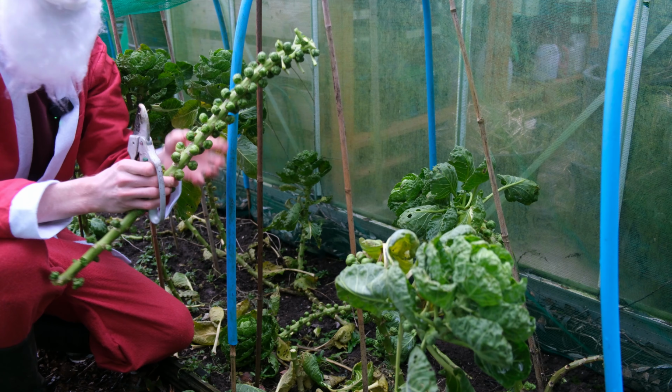Okay, so we've harvested 1 bucket of Desiree and 1 bucket of Charlotte, and we have 4 potatoes. So yeah, that's not going to be enough for our Christmas dinner. So we're going to have a look and hopefully we get some sort of crop from the other buckets. We'll see. Let's have a look, shall we? Fingers crossed.